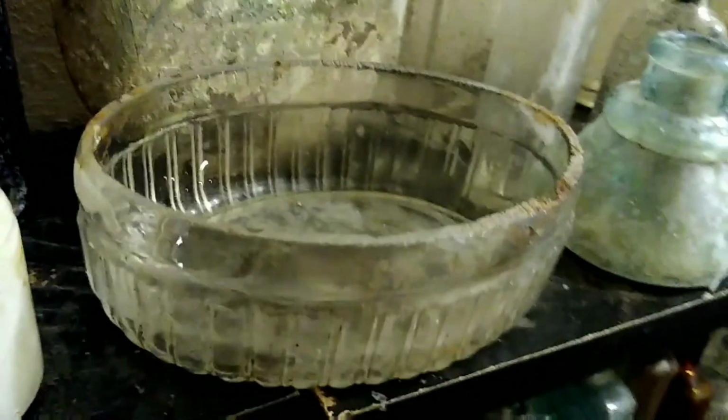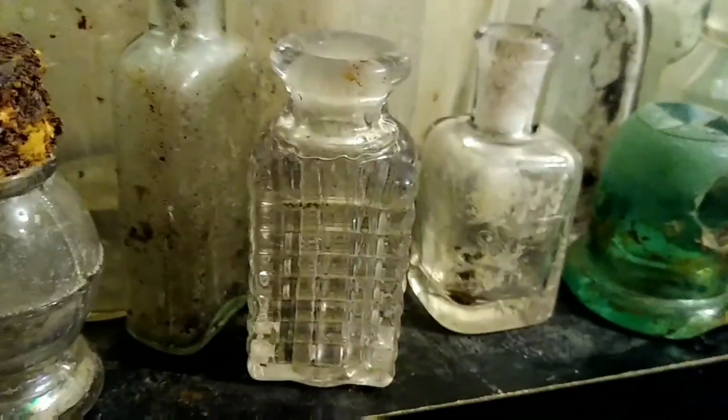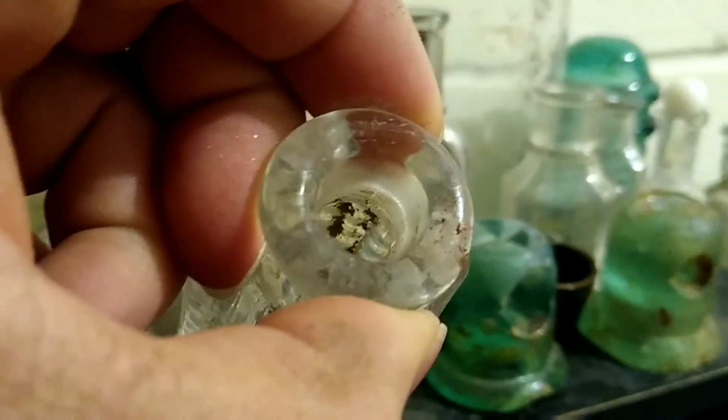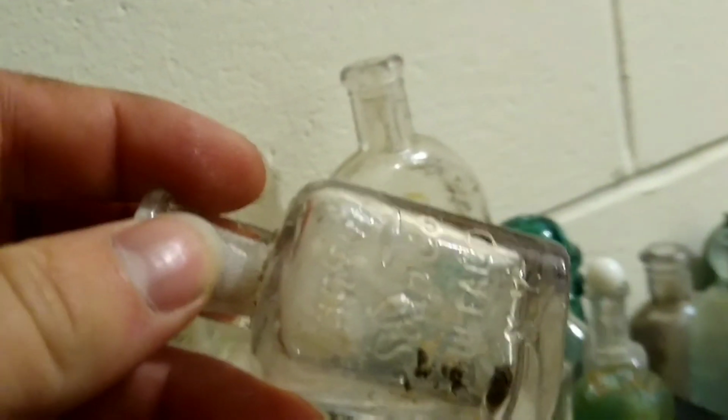Then there's this ground lip dish thing. Don't know anything about it, but it's kind of unique. Aquacone ink. Lantern candy container. This bottle has really thick glass, and since it has that frosted lip, that would mean it would take a glass stopper. This one also has a frosted lip, so there's probably a glass stopper in the dump that I overlooked.